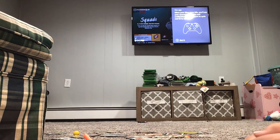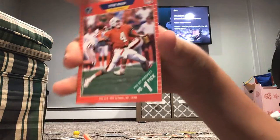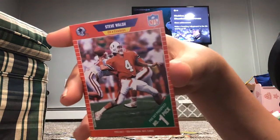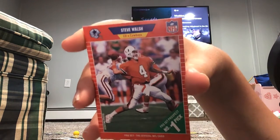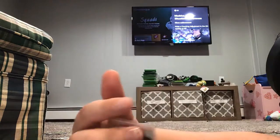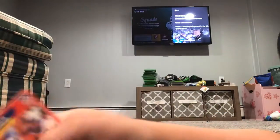This card is Steve Walsh, quarterback for the Cowboys. Scouting photo. Pro Set prospect, number one pick. I don't know if he went number one pick, if anyone in the comments can tell me. But, Steve Walsh. Number one prospect pick. So, yeah.